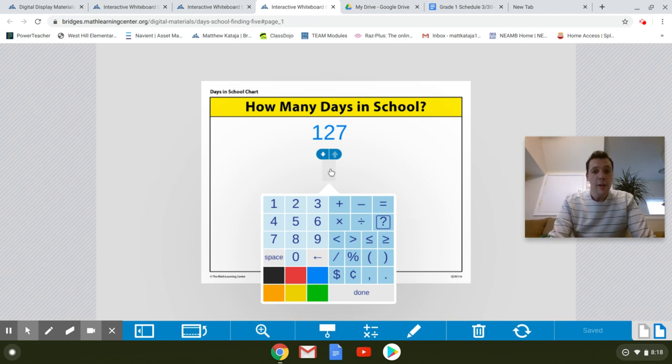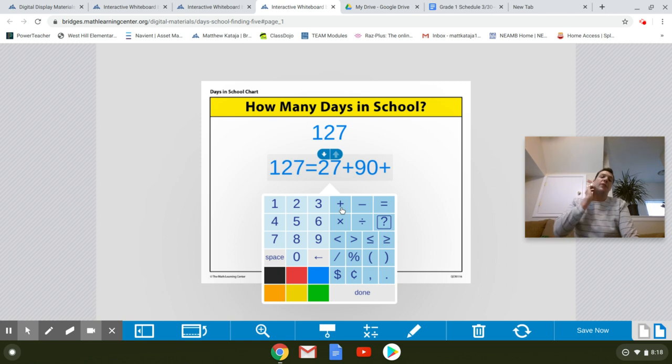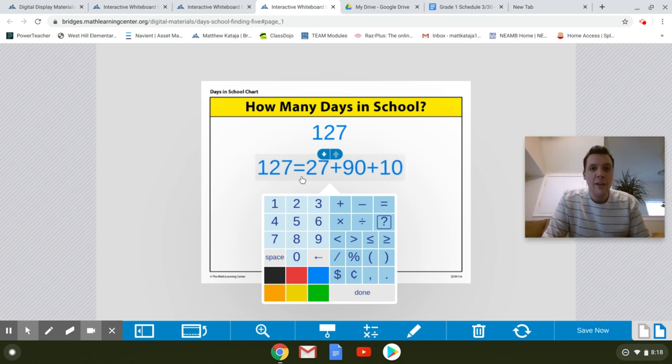And our days in school. It's the 127th day. Let's see my equation. And I'm going to do one more thing after this because I wanted to review something quickly. So 127 equals, let's see. Can you fill in the number? What number has to go next? 127 is the same as 27 plus 90 plus what? Well, I know I got to make that 100. What goes with 90 to make 100? 10! You got it. There's my equation.